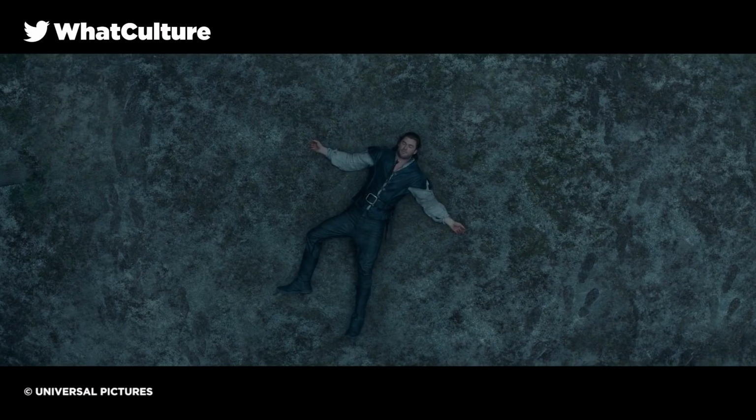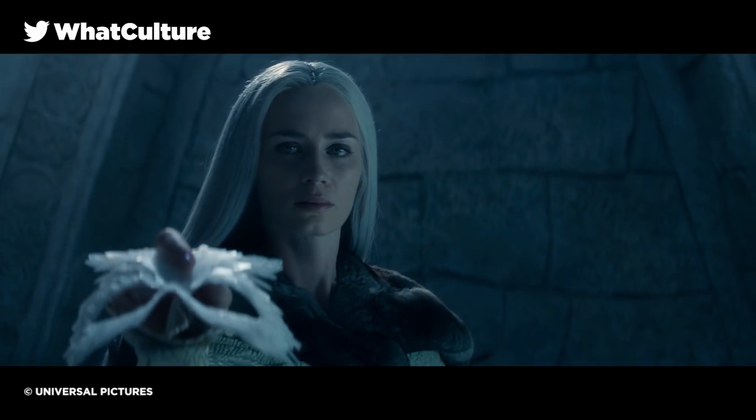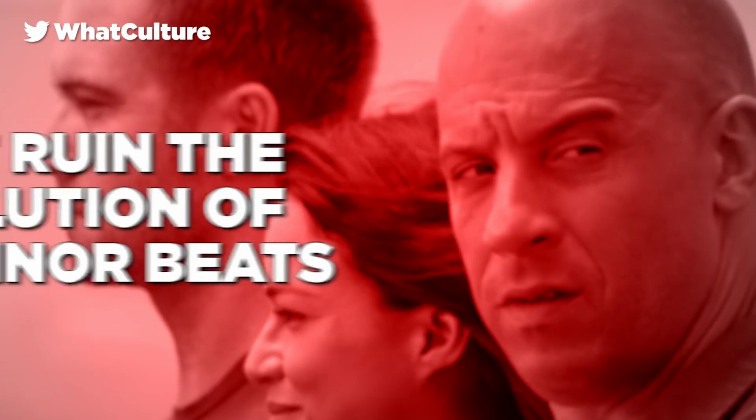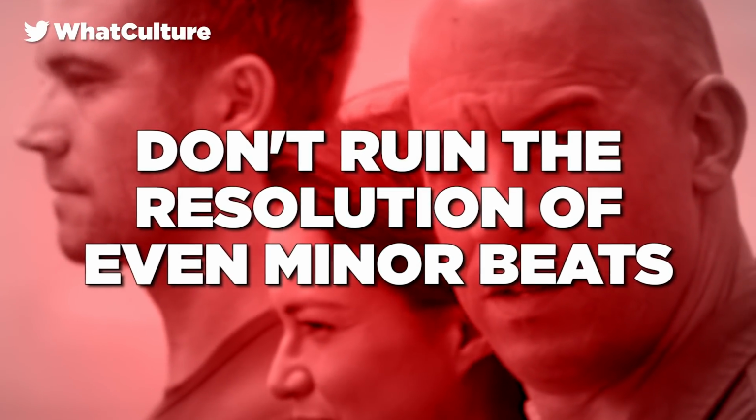I mean, for God's sake, The Huntsman's Winter War, a movie that not even Chris Hemsworth himself could give a shit about, got one. And do they really think that a split second of Emily Blunt as Elsa really changes that? What's the point? Number 5, don't ruin the resolution of even minor beats.